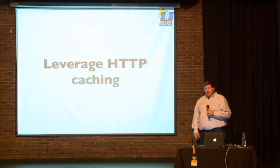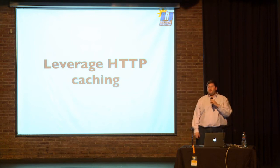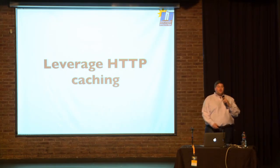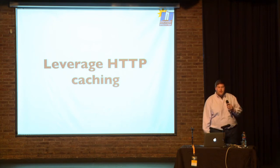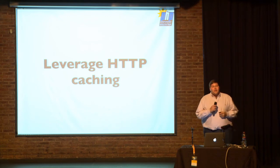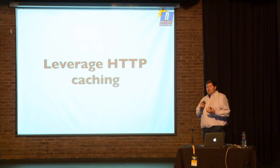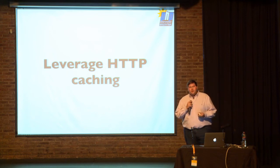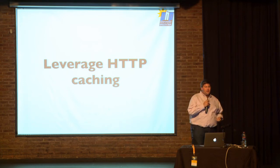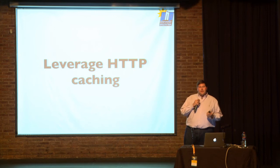So, how many of you leverage HTTP caching today? How many of you are familiar with HTTP caching? How many of you do something on the client side? Like, how many of you know JavaScript? How many of you work with CSS and images? Very practical advice is to make images, CSS, and JavaScript have a far future Expires header. The Expires header is essentially HTTP caching, right? You're basically saying, I don't want to make another request for this asset until this time.